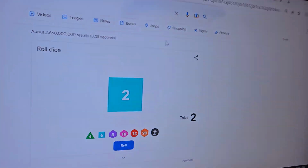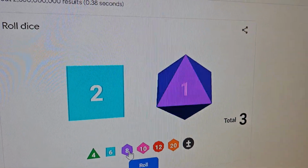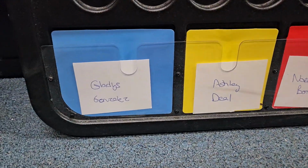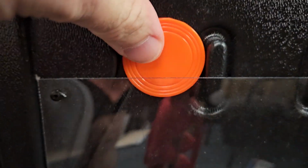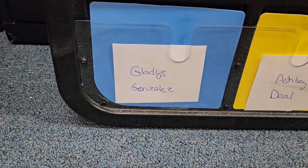I have my die. I have 8 slots on the Plinko board. You guys are used to this. I'm going to put it in slot 1. My finalists today are Gladys Gonzalez, Ashley Deal, Noreen Botcher, and Lisa Patodi. In the first slot, as the die said so. It's probably going to drop right straight back down. Take it, Gladys Gonzalez. We're going to be getting a gift card from me. I'm going to send this video out Thursday morning, so I will send that video, the gift card out to you, Gladys. Thank you for playing along.